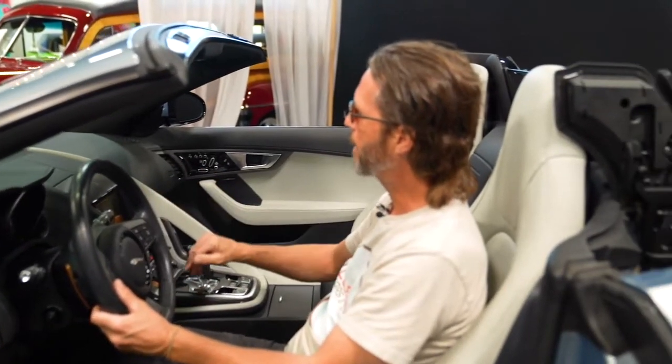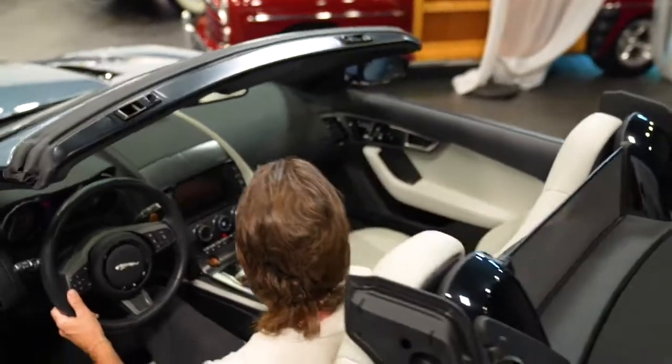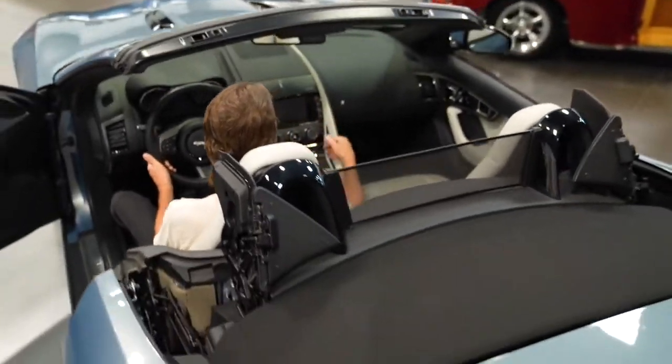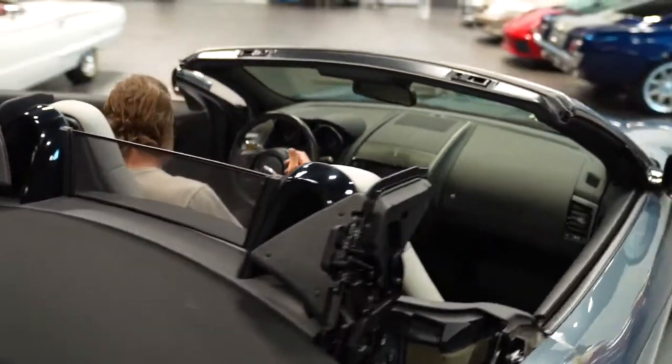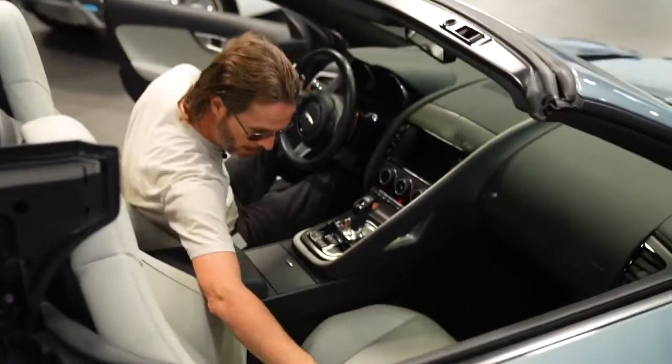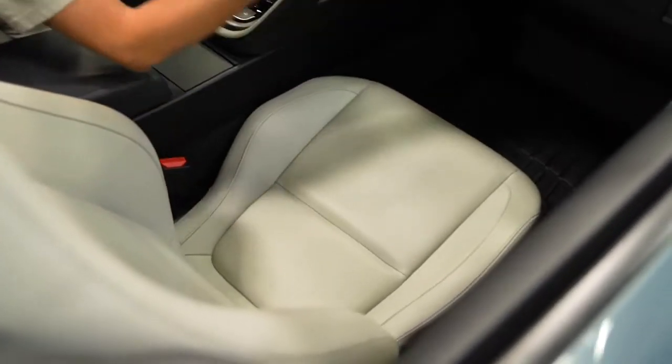Looks like you got some navigation, some home screens here. Your audio, video, your navigation, your air conditioning system, which I'm sure works just great. And the seats, although they're very light in color, they haven't been damaged at all. They all look really good.